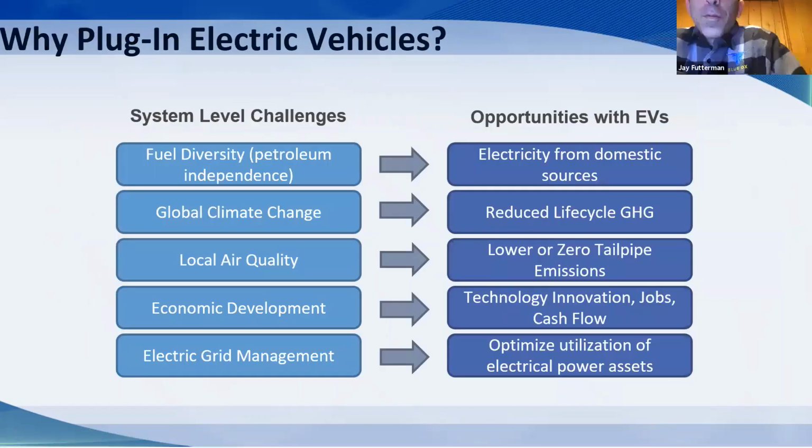Okay, so why do we care about plug-in vehicles? Why is there a push to go there? Well, for one, overall, I'd say it's just a better driving and ownership experience, right? Driving the car really makes the difference.